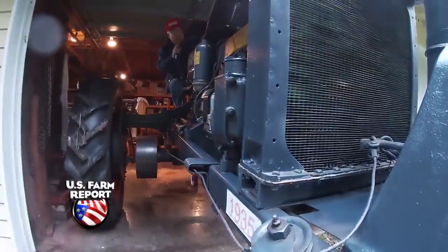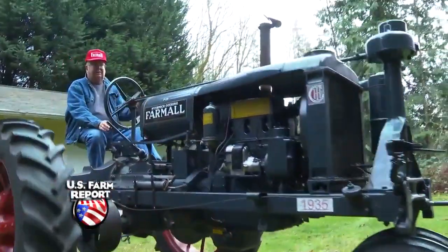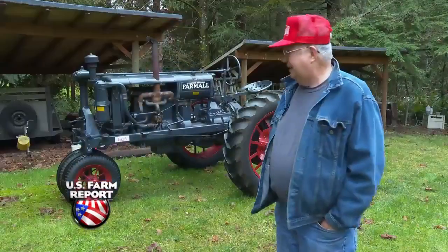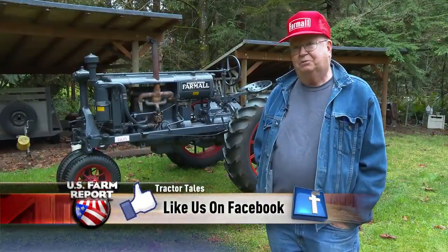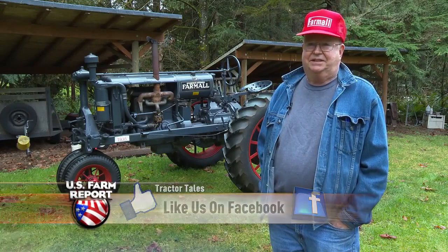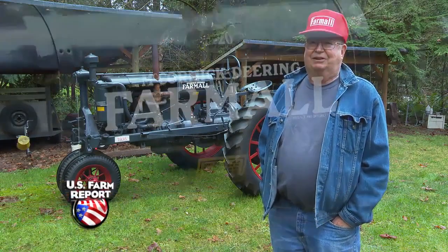My dad bought this tractor in 1937 and farmed with it until about '61 or '62. My brother and I both started driving it when we were about 11, 12 years old. And so it's a real heirloom.